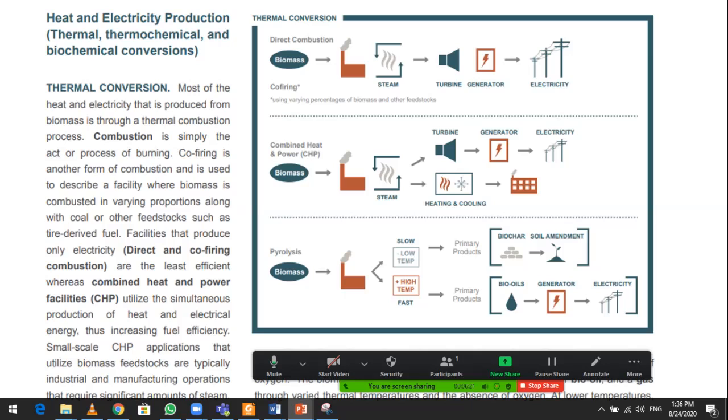Facilities that produce only electricity from direct coal-fired combustion are the least efficient, whereas combined heat and power facilities (CHP) utilize simultaneous production of heat and electrical energy, thus increasing fuel efficiency. That's why we have small scale CHP, combined heat and power facilities. The applications that utilize biomass are typically industrial and manufacturing operations that require a significant amount of steam.